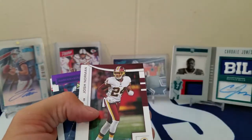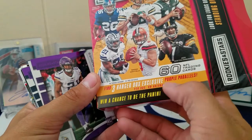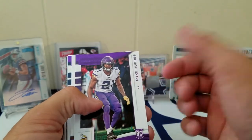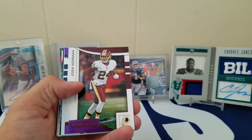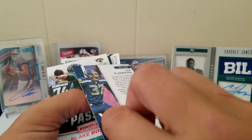Rookie card, Mike Hughes. Oh, I think that's a purple parallel, isn't it? Is that a thing? Yes. Three hanger box purple parallels. So, first purple parallel, I didn't even notice because it's the purple team, but Mike Hughes, not too bad. I'm a pretty big fan of Mike Hughes. He got injured early on, so see what he does when he comes back this year. Josh Norman, Trey Flowers, rookie. Not too bad.